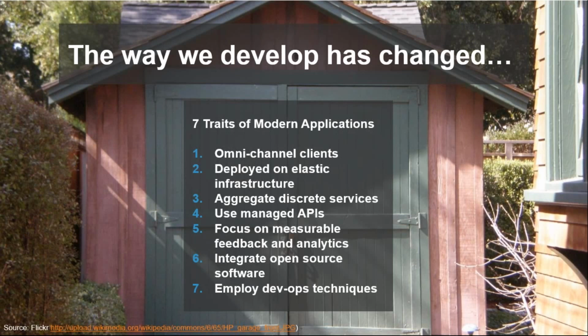Omnichannel clients everywhere: tablets, mobile devices, browsers, even client software, chatbots, embedded Internet of Things type devices, all deployed with a background of elastic infrastructure. So the public cloud is great, but it's really the scale out capability there and the scale up and scale down capability that drives a lot of that cost reduction in terms of innovating with new software. These systems are increasingly built with discrete services using managed APIs. Now we're looking at things like serverless and microservices, built on an ability to get measurable data, feedback, and analytics from those systems.